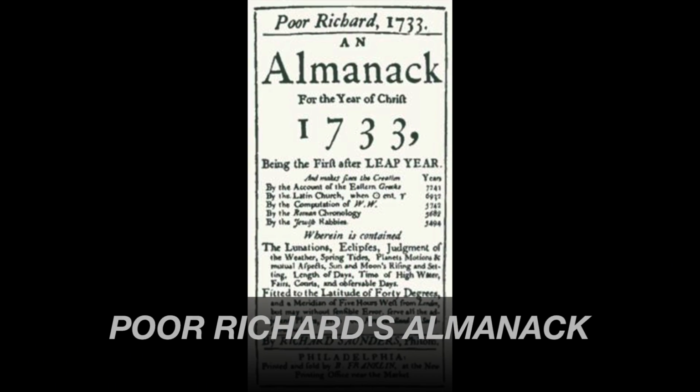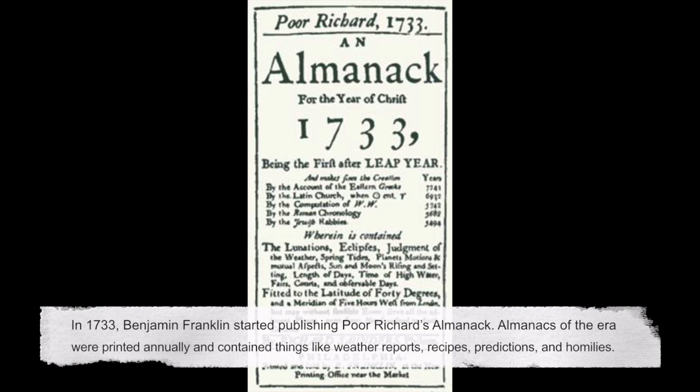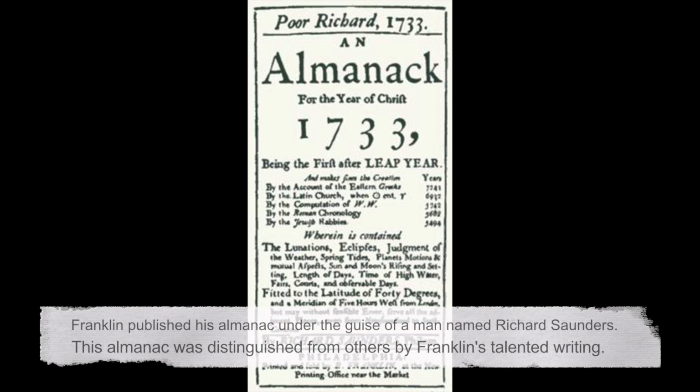Poor Richard's Almanac. In 1773, Benjamin Franklin started publishing Poor Richard's Almanac. Almanacs of the era were printed annually and contained things like weather reports, recipes, predictions, and homilies. Franklin published his almanac under the guise of a man named Richard Saunders. This almanac was distinguished from others by Franklin's talented writing.